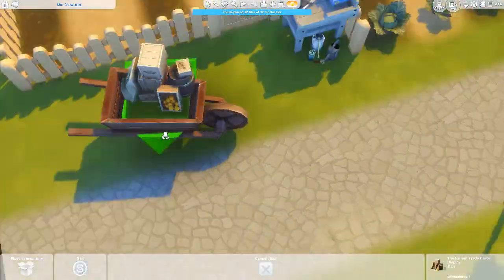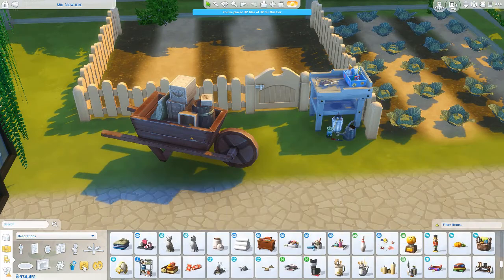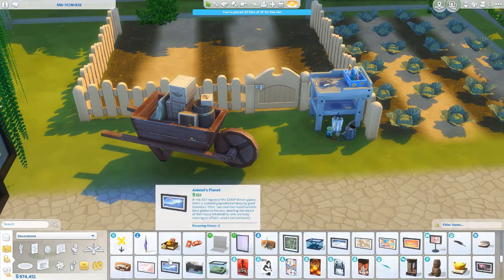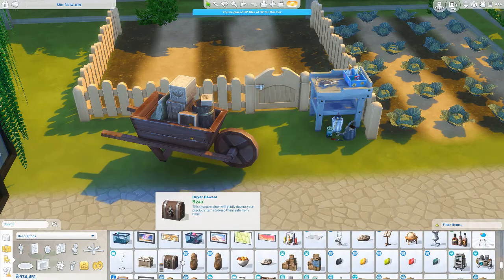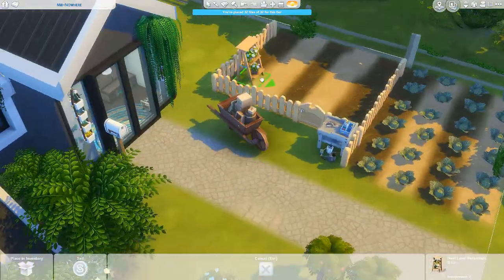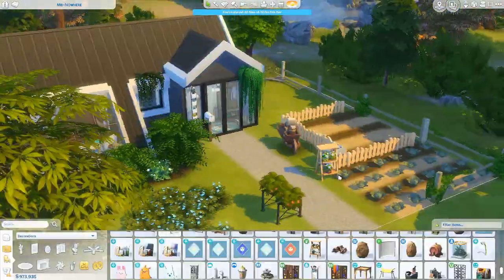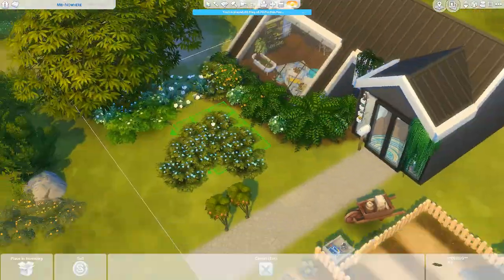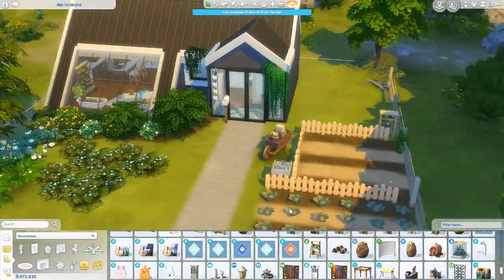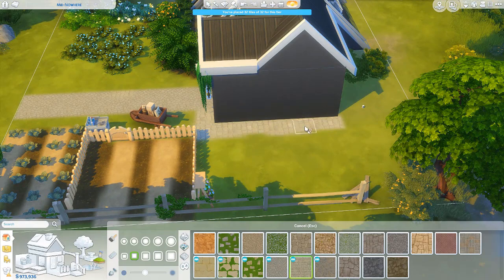The tan colors, because the wood matched perfectly with a few other things that I placed around the yard. And then I stuck this wheelbarrow full of fruit and different things, or this statue full of fruit, inside the wheelbarrow. This is what I'm talking about, this cute little end table, or I'm not sure exactly what it is, but it matches perfectly with the gate, and I love that it matched perfectly with the gate.